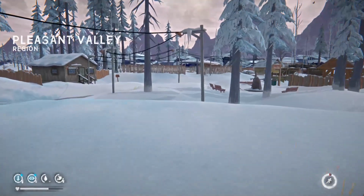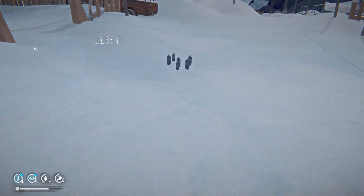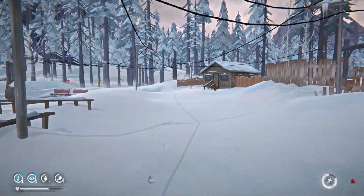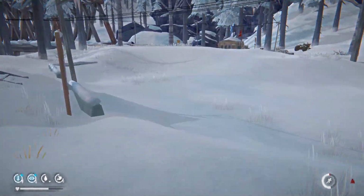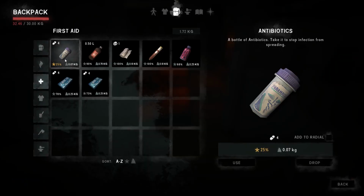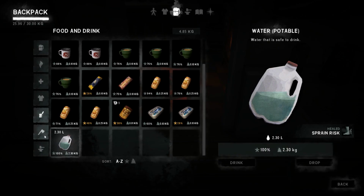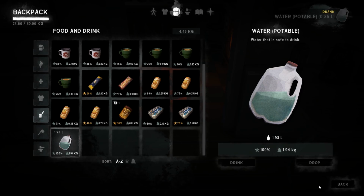First thing I want to do is grab these water bottles we left in the road here and bring them back to the community center. Just drop these here. 8 liters, wow. We'll drop half a liter as well. Oh, I guess we could drink that, huh? There we go.